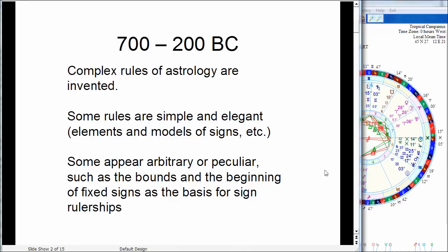The complex rules of astrology were invented or discovered. They were put together, whatever you want to call it. Historians believe it was somewhere in the range of 700 to 200 BC, roughly in that time area. It may have been mostly over a few hundred years. The complex rules of astrology were developed. Before that, there was astrology, but without as complex and intricate rules.